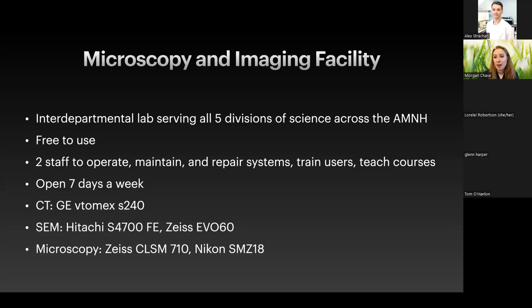There are 2 staff, myself and a coworker. My coworker just recently left, and so I'm currently the only one running it, but that's a story for another day. But what I'm trying to say is that we are here to help facilitate the work. I not only replace filaments, I schedule repairs and things like that. I do my own repairs if I need to.